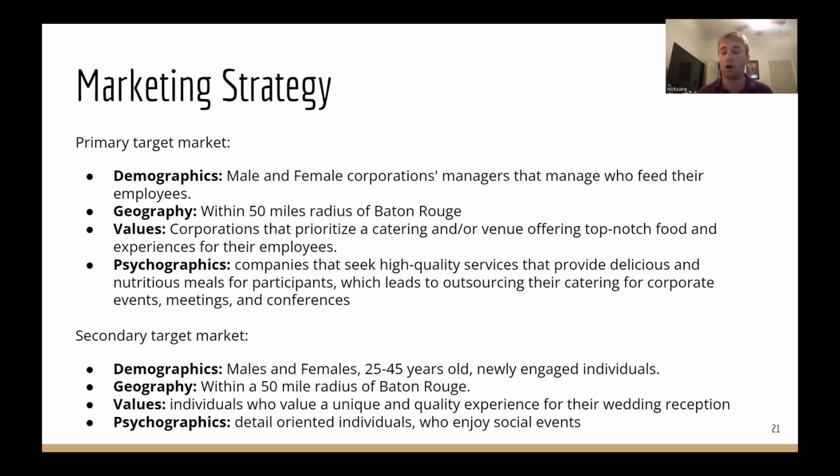Our secondary target market are individuals looking to get married and are currently engaged, typically ranging from the age of 25 to 45 in a 50-mile radius of Baton Rouge. And we can utilize Facebook to do this because when someone gets engaged, they change their tag to newly engaged, and we can even design ads that target that segment of individuals. We want to target individuals who value a unique and quality experience for their wedding reception. And we want detail-oriented individuals who will work with our wedding coordinators to provide exactly what they want. Next, please.